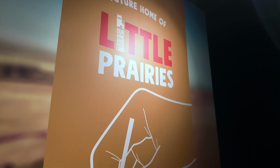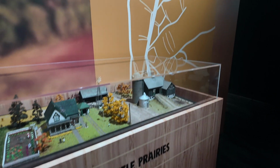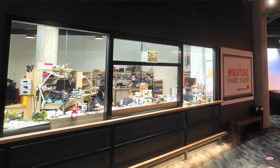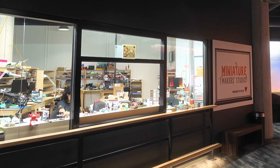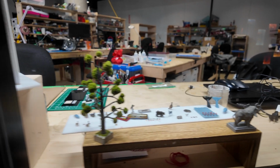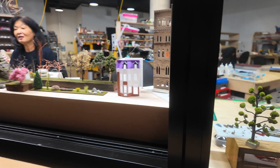There's 3 new areas in the works that are soon to be opened. These include the Little Prairies, Little Rockies, and Little North. One area I particularly enjoyed was the Makers Workshop, where you can see the model makers in action and actually talk to them about their work. Although the employees throughout Little Canada were all super friendly, the woman we spoke to in the workshop was so enthusiastic and loved talking about the work she did.